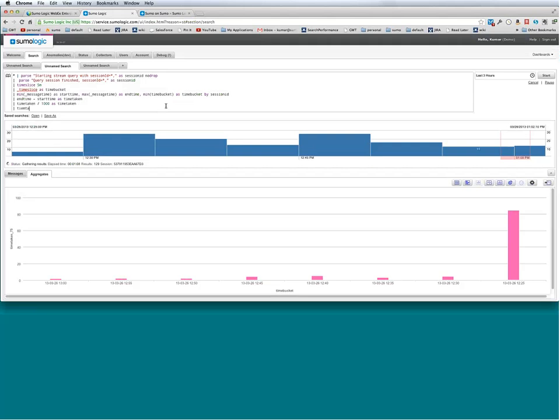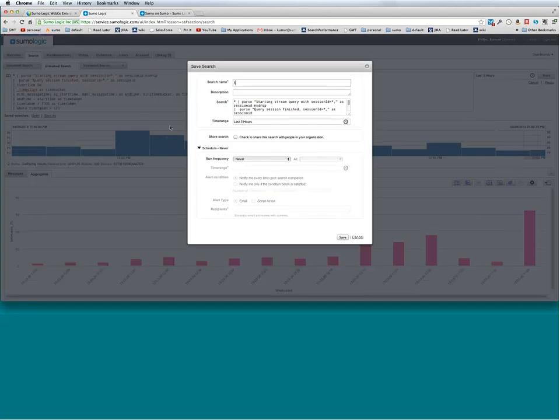Let me save that as a query. So I give this a name. And I basically say run this every hour, run it over the last hour worth of data, and notify me only if there are at least some results in there. That means there is at least one query that took longer than 2 minutes, and I need to put my email address so that it knows where to send that email to, and save it.